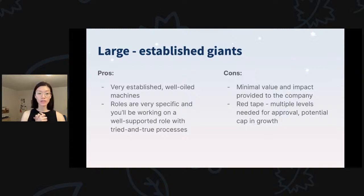Benefits, pay, and work-life balance are generally really good. But like I said, your major trade-off is really the value and impact you provide to the company. There's probably going to be a lot of red tape as well in terms of making decisions, probably even being able to level up easily. But on the bright side, everything works. So if you really like structure and you really want to grow in this environment and learn before you take it away to somewhere else, I also really recommend large companies.